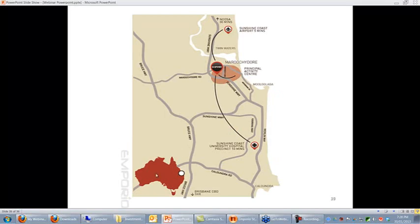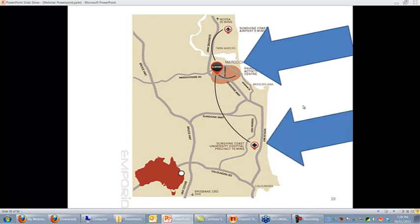There's a map of the Sunshine Coast. See the map of Australia down the bottom left-hand corner? That's where we are, just about an hour's drive north of Brisbane. So this is that section of coast. You might be familiar with it if you've been here on holidays or something like that, or if you're from this part of Queensland. So Maroochydore, there it is there, and that's where the development is, just where that blue arrow is pointing now.